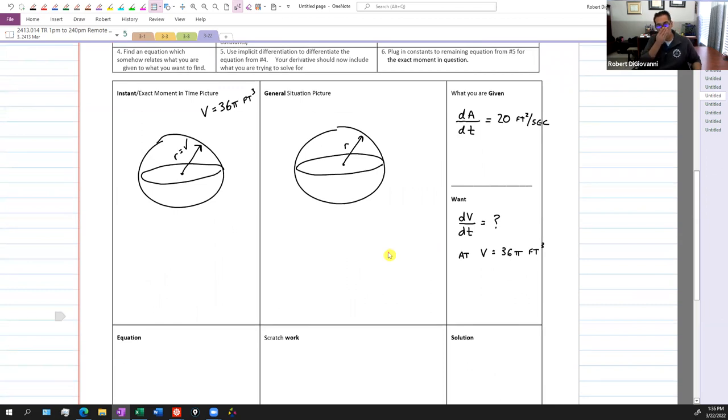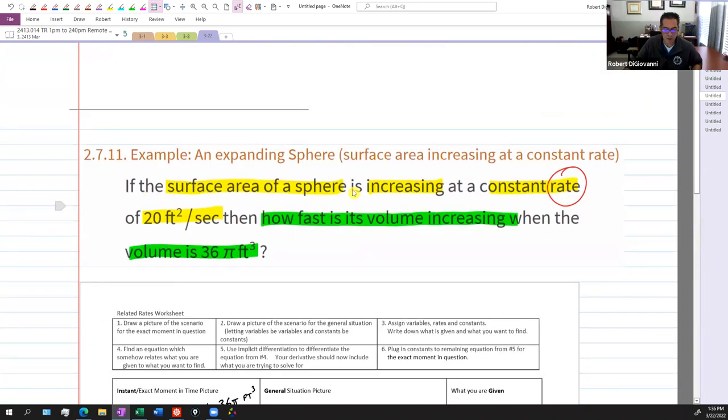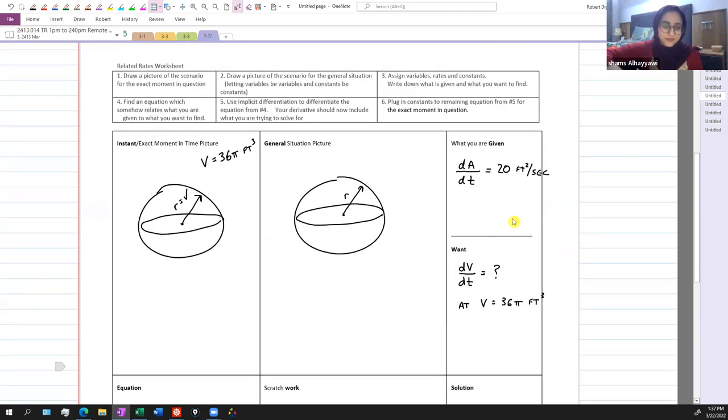What next? Sir, I just want to understand it. For what you are given, you put D and then A, that's for the surface area? Yes. Okay, so that's what they give us. That's right, because they told us the surface area of the sphere is increasing at a constant rate of 20 square feet per second, so they've given us the rate at which the surface area is changing with respect to time. And then they're asking how fast the volume is increasing, right? Okay, got it. Thank you. Any other questions?